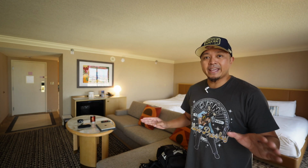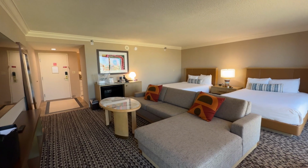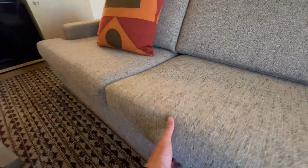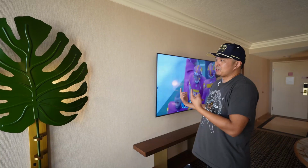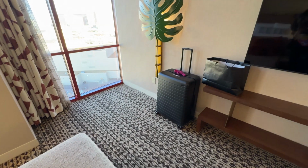I do like the layout of their new suites. They have this huge L-shaped couch with a pull-out bed, so you could actually have more people staying in the room, and a nice wooden marble oval coffee table. It is Sunday at the recording of this video, so we're watching some football. They have this leaf-shaped lamp here in the corner.